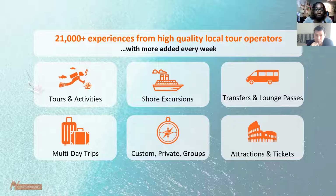But we also have larger group sizes. We have things like hop on, hop off tickets. So again, on the slightly cheaper side of things. So even though we say we're curated and it is high quality, which is absolutely true, we don't limit ourselves from the type of product that we have, the private to the small group to the larger group sizes. So we like to think wherever your clients are at price-wise, we can help.